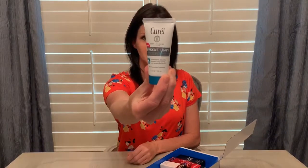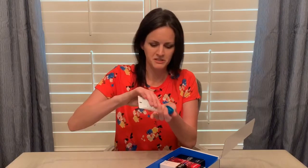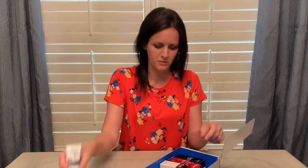Curel Dry Skin Therapy Lotion, 1 ounce, which is great for traveling. I love getting these little sample sizes because not only does it allow you to try out a product, but it's great to throw in a bag when you take a trip. It's perfect for that. So dry skin therapy. Doesn't really smell like anything. It's light, it's not thick, so it's light lotion. Curel Dry Skin Therapy, 1 ounce.